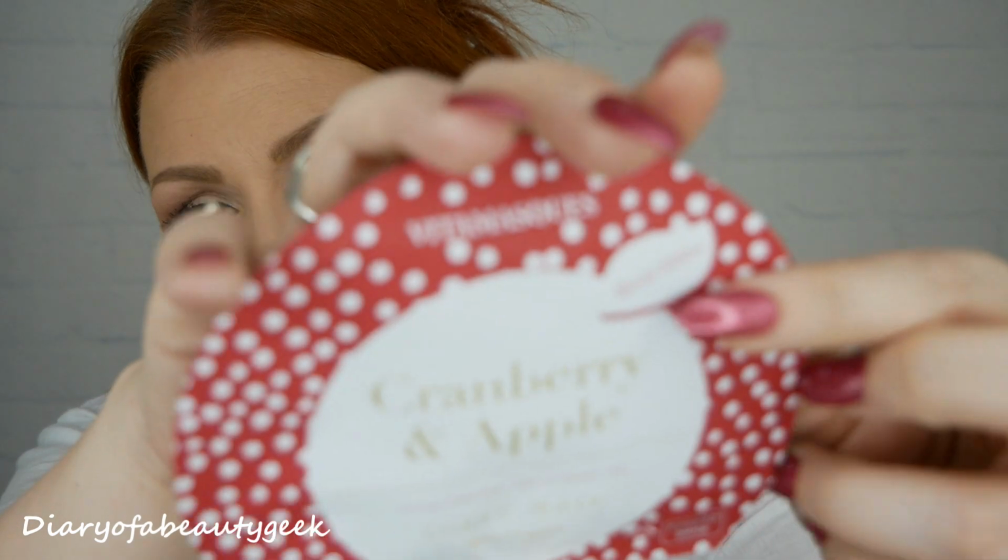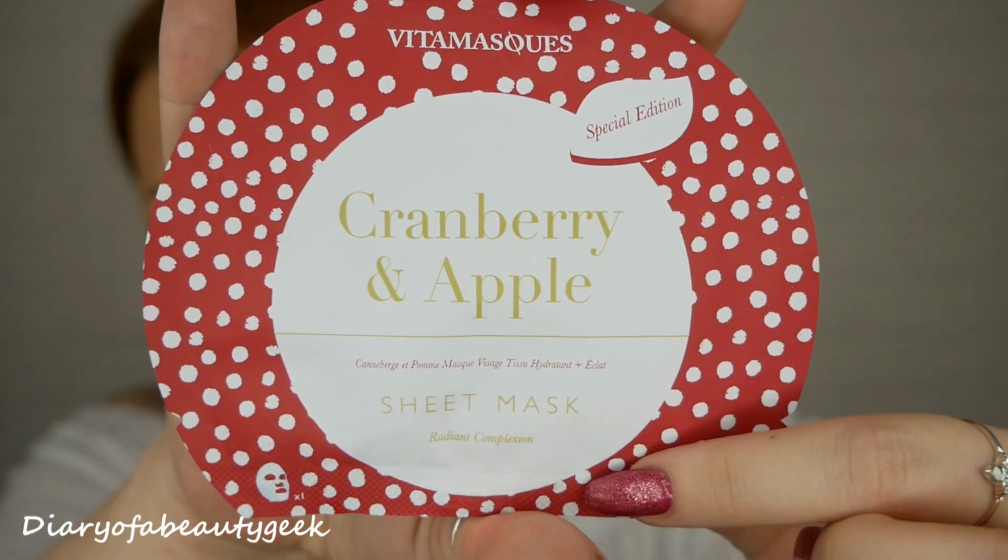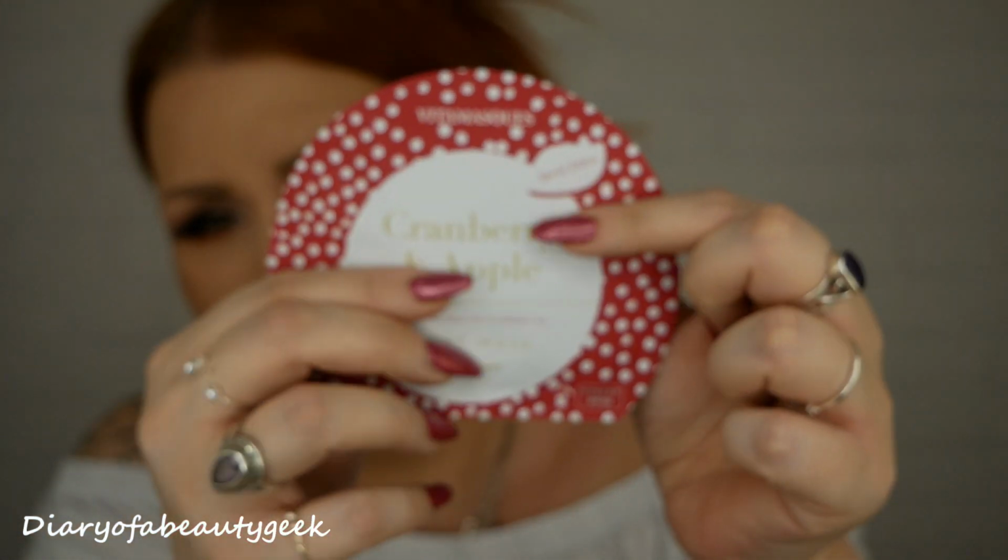So there's that. Next we've got a mask, and this is by Vitamask. This is a special edition, a Christmassy one, cranberry and apple. I bet that smells absolutely gorgeous. And this is a sheet mask that is supposed to give a radiant complexion. It's in Korean. Oh no, it's got some English there. I'll show you first and then I'll refer to the leaflet. There. Isn't that cute?